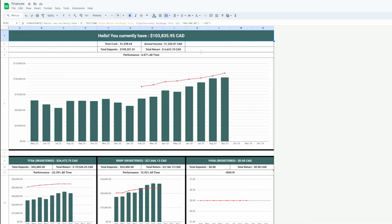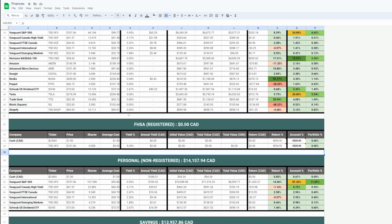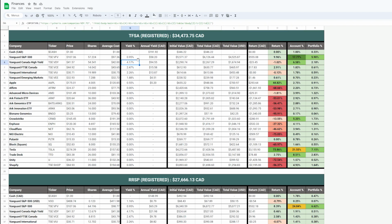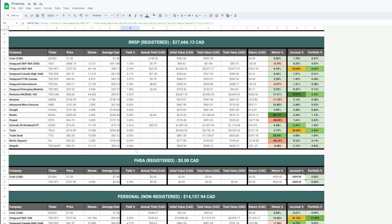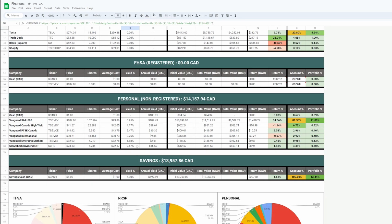Jumping over to the spreadsheet, we are sitting at $103,835.95. And the annual income, this is actually incorrect right now. I'll explain why in a second. This should be well over 1,300 right now, but for some reason, my dividend yield percentages that are being calculated are all very, very incorrect. And I think that's because the ex-dividend date, or the dividend payout dates for a majority of my holdings, is coming up really, really soon, and it throws off the number for some reason.